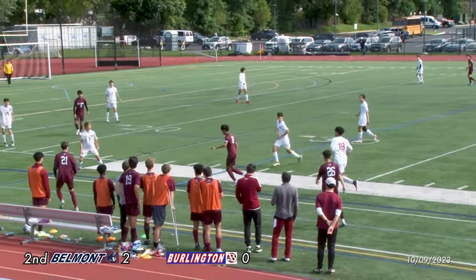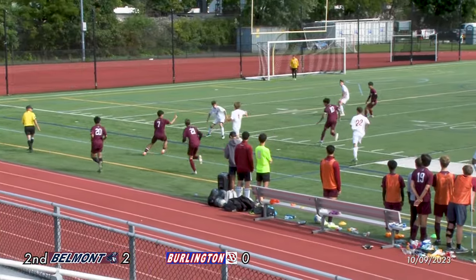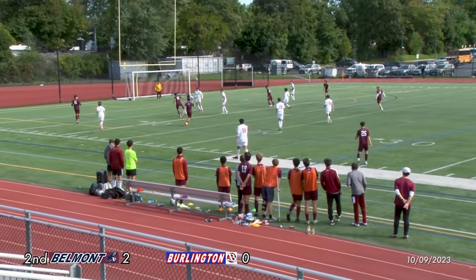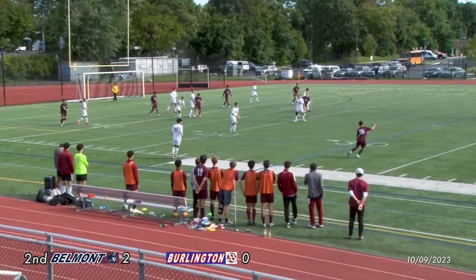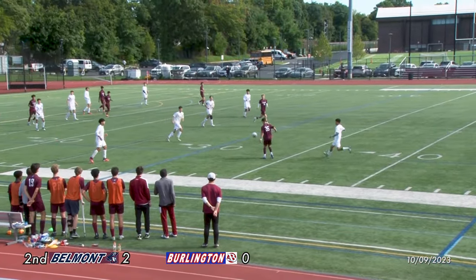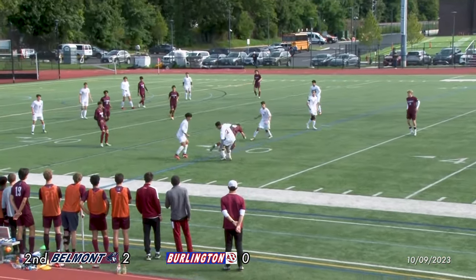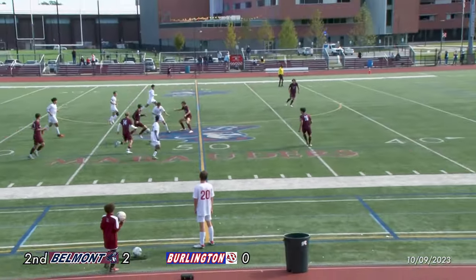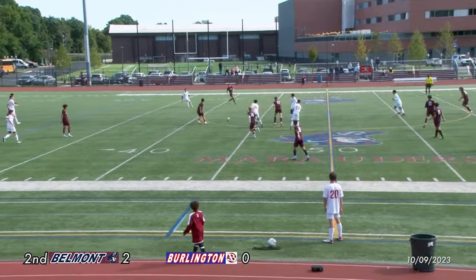Nicola into Satchel. Out to Patrick. Into the middle. Back to Satchel. Satchel makes a move. Has it open. Oh. But Burlington there. Good opportunity. Back out to Aiden with the ball for Belmont. But taken from behind is Burlington. Trying to work it up the field. Alex Duda gets the ball. Swarmed again.